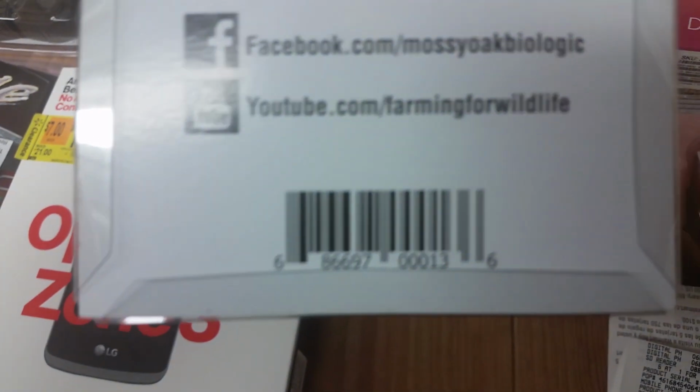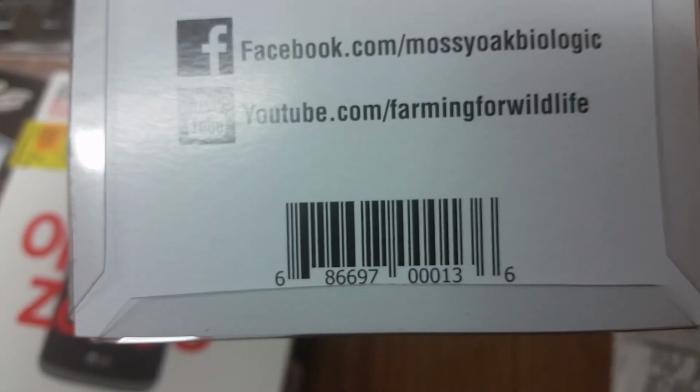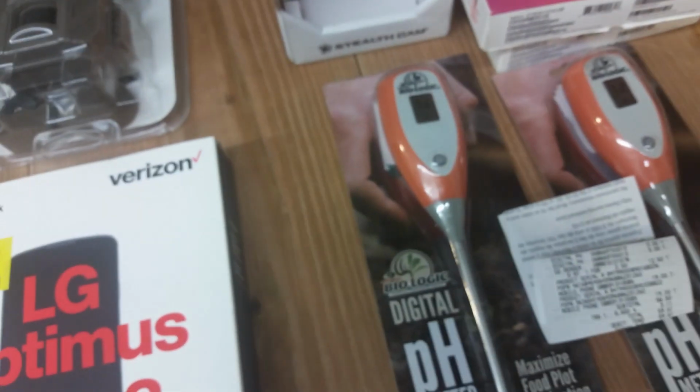We go through 1 or 2 of these a year. I wasn't going to pay anything real extra for the fancy biologic name on them, but I picked those up.